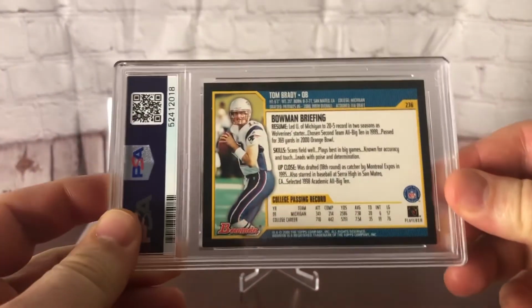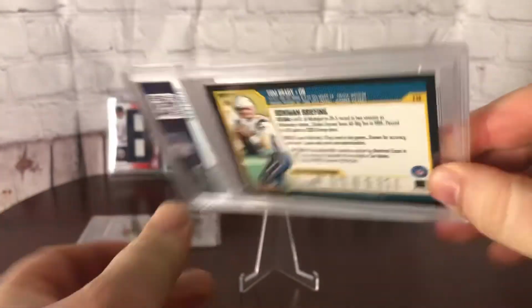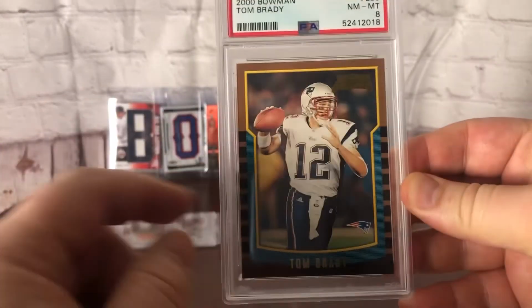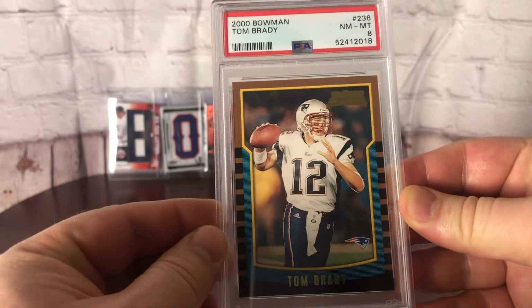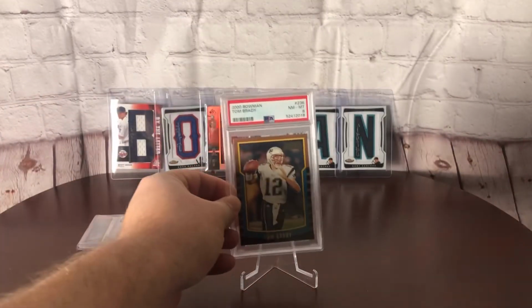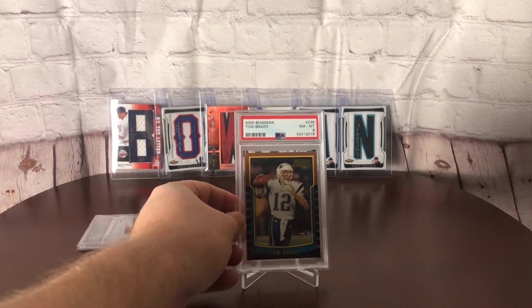So this is going to be a Tom Brady 2000 Bowman rookie card. Other than some centering issues here, it's another really nice specimen. It came in a near mint to mint 8. So this card in a 10 has absolutely exploded.